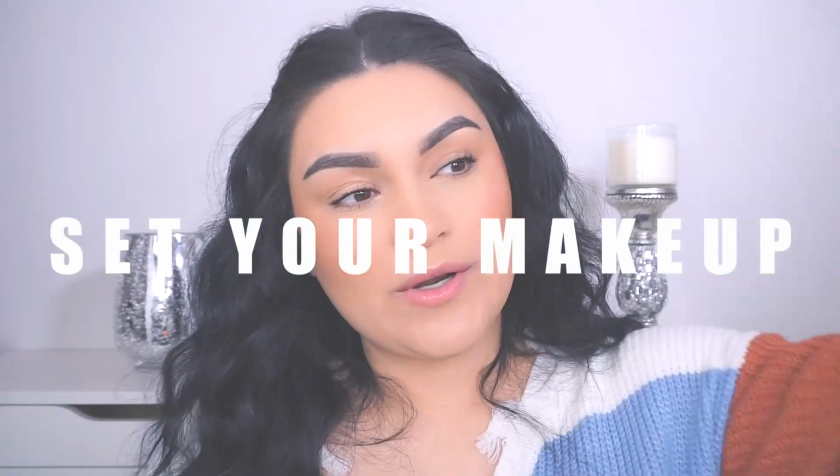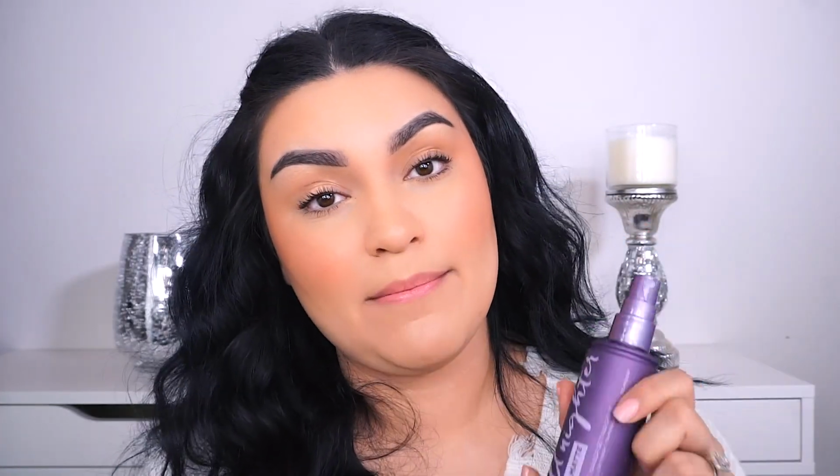And last but not least, we're going to add some setting spray. So I've been using the All Nighter Ultra Matte Setting Spray by Urban Decay. This is brand new, so if you guys are familiar with their All Nighter setting spray, it's the exact same thing, except this one is ultra matte. So this one's definitely going to help keep your makeup on for a very long time. So I'm just going to apply a little bit.